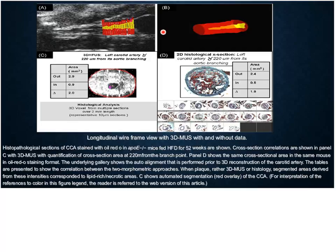Now that we've got the identification, then we want to compare the cross-sections with histology. Here we see each of these elements that were segmented and quantified and recapitulated back into a complete isosurface. The beautiful piece about this is we can do slicings as small as 30 to 40 microns, depending on the positioning within the plaque that you want to see. And we'll compare that to histology. Of course, with histology, we're not able to maintain the integrity of that small of a slicing.